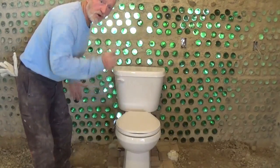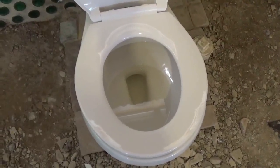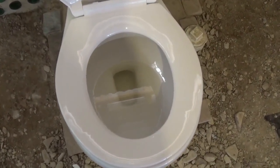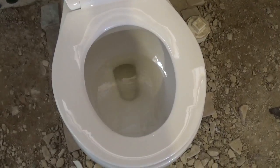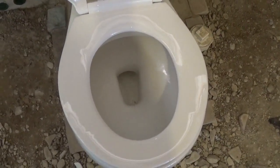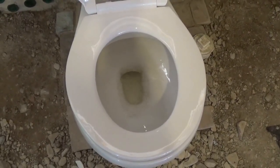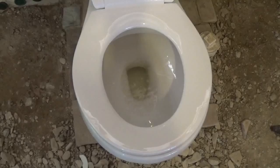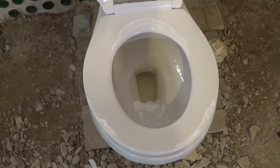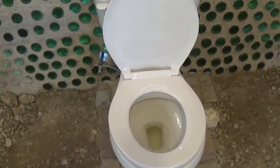Here it is. Whoa, you gotta zoom in. Here, you guys gotta zoom in. In fact, I didn't zoom you in. I want you right here because we haven't tested it yet. Here it is. Oh, what a nice sound after 7 years of using an RV toilet. 1.2 gallons per flush. And it's there and ready to go.